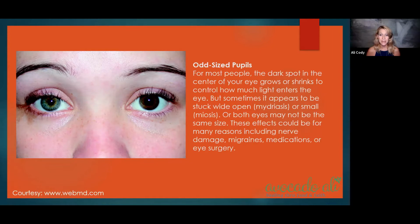It could be nerve damage. It could be from medications. It could be from eye surgery. It also says here it could be from migraines, but let's think about migraines. Migraines are a symptom of another underlying health issue. So if you have migraines, that's all another YouTube episode, then there are some other underlying health issues, and there are some nutritional changes that we can make for that as well.